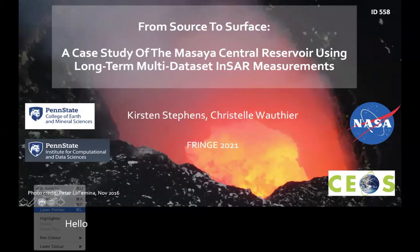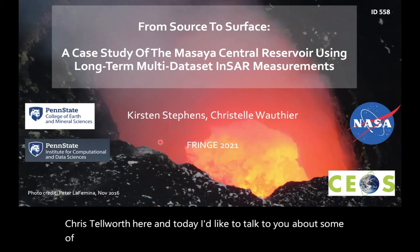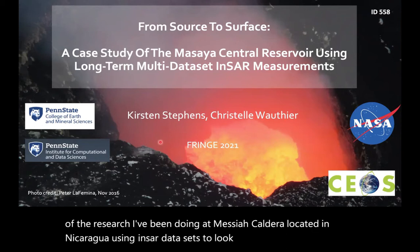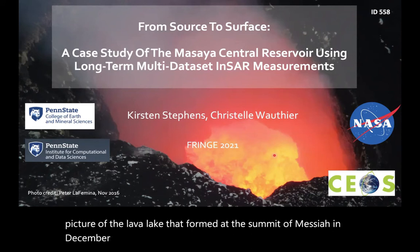My name is Kirsten Stevens and I am a PhD student at Penn State University working with Dr. Christelle Wauthier. Today I'd like to talk to you about some of the research I've been doing at Masaya caldera located in Nicaragua using InSAR datasets to look at ground deformation within the region. What I've shown in the background here is a picture of the lava lake that formed at the summit of Masaya in December 2015 and is currently persisting to this day.